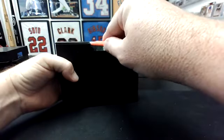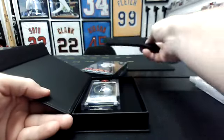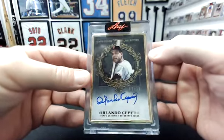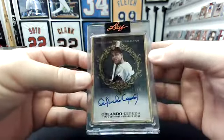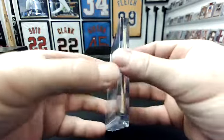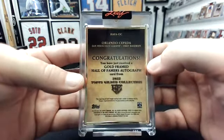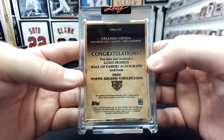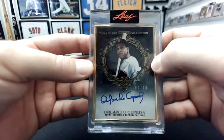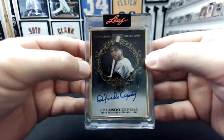Okay, two left, y'all. Here we go. Oh, that's pretty nice. That's to the Giants. That's out of Transcendent. Oh, no, I'm sorry, Topps Gilded Collection. Orlando Cepeda to 10. That was new in 2022. Gold framed Hall of Famers autograph from Topps Gilded Collection. This is a very high-end release. Looks kind of like Transcendent, but Orlando Cepeda to 10 on card. It's not bad.